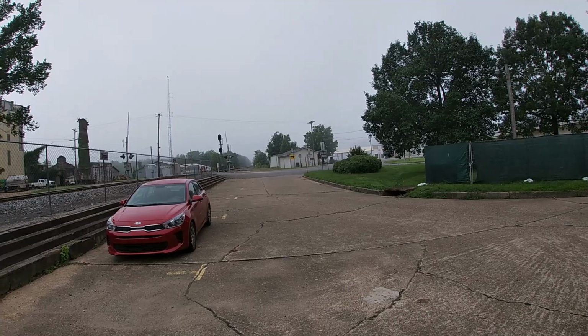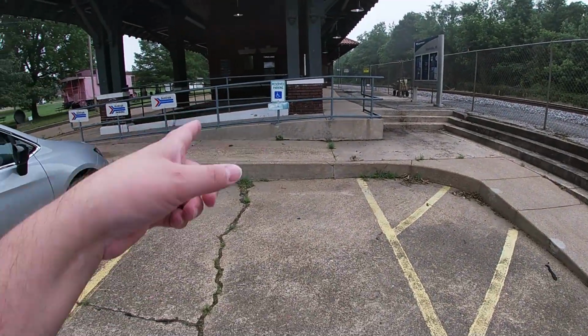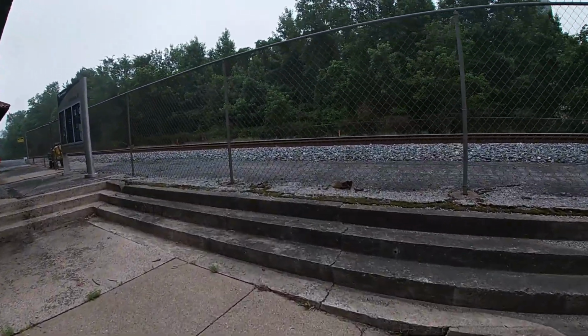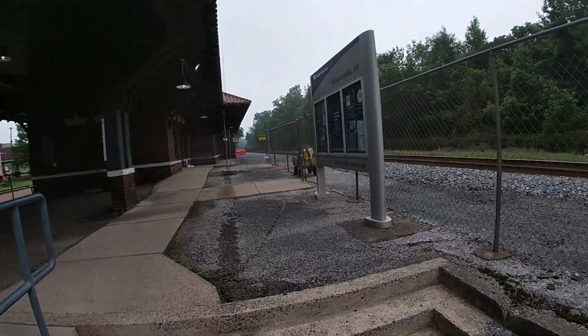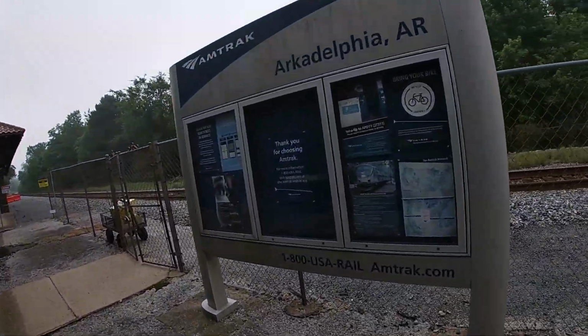Okay, so coming in off the road over here, you see there's a few parking spots on this side. And there's a reserved and then another one here. Let's see what else the station's got. It looks like a lot of it's blocked off for maybe renovations. Doesn't look like there's too much here. There's one or two things to see.